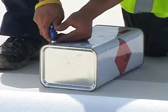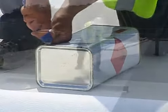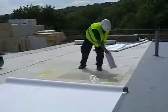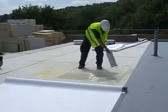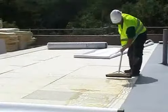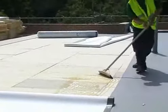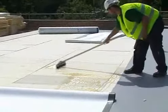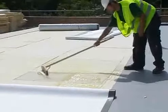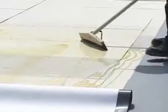This system will cope with wind uplift of up to 3,600 newtons per square meter. The adhesive is laid onto the roof either from a single can or from 5 cans mounted on a trolley. The adhesive is then squeegeed across the substrate to produce a full bond. Alcor Plus 81068 adhesive can be laid onto damp insulation, as it's activated by moisture.